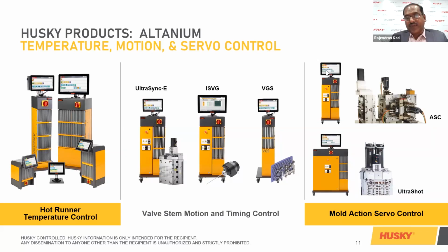On top of that, we also come out with the Mold Action servo controller, which is one of the key products today in the market. You might have a lot of core pulls, retraction and unscrew mechanisms in your mold, which are covered by hydraulics today. The world is now moving to servo motors. When you move to servo motors, you may require multiple interfaces which need to be controlled. With this new Husky innovation, you are able to control at least 7 axes of your core pull or retraction along with a single controller, along with the Husky valve gate system. So this is one interface which is able to control all the operations with one servo connection.